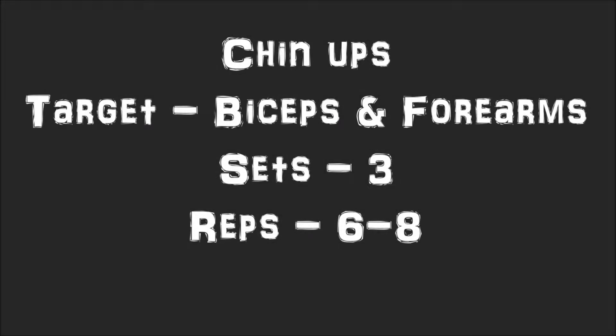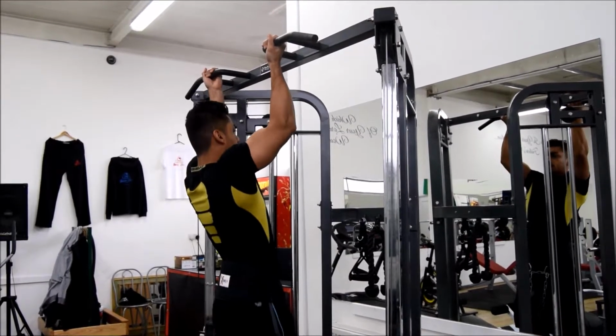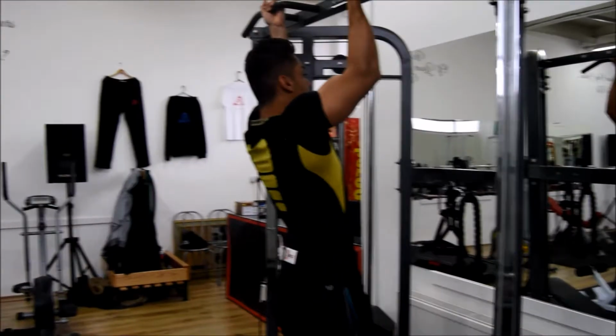Now, if your chin-ups are getting way too easy for yourself, make sure that you put on a weighting belt like I have and put on some additional weight. This will increase the resistance and increase the strength and the mass in your biceps.